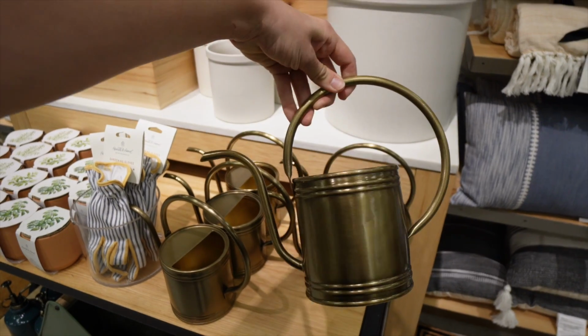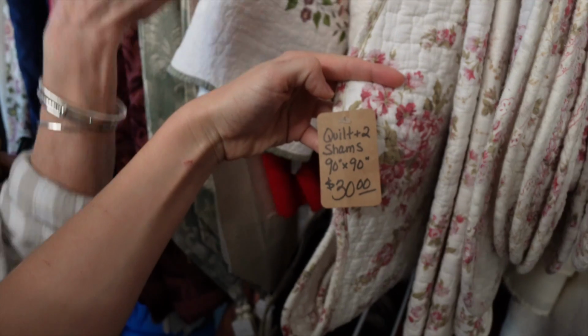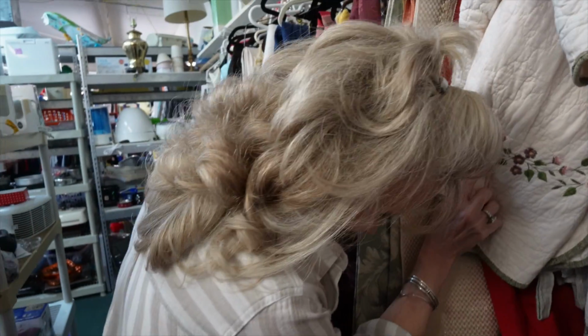Exciting announcement. Like, I don't have any plants, but this would be cute to have. I spent 2 hours in Target and I have a full cart. Hidden thrift store. Quilt and shims, 90 by 90. What does that make it? Square. I would never. You would.